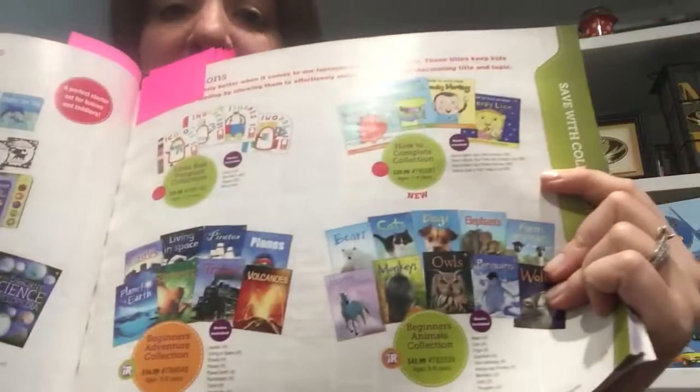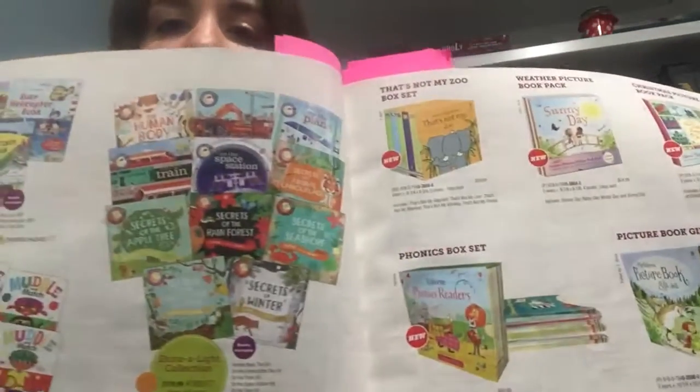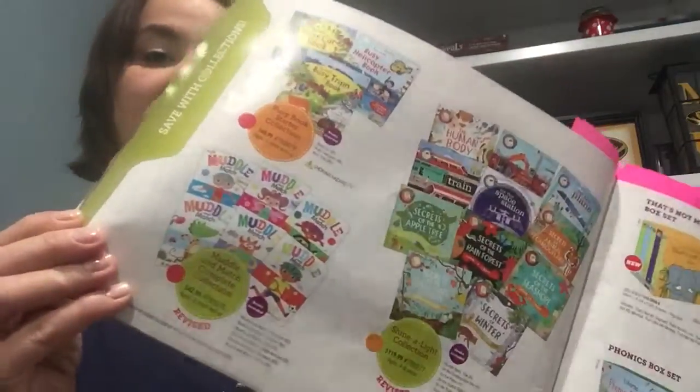And then we get into our collections. These are books that you can buy a set of, and it's always cheaper to buy a set of books than it is to buy just one of the books. So if you know that you're going to have a series that your child would love, like the Shine a Light series, you could buy all of the Shine a Light series, or all of the Muddle Natch, that's also a very great series. You could just buy all of them at once and make it cheaper.